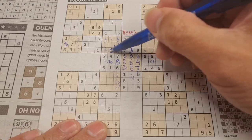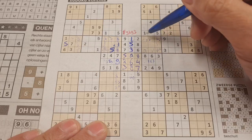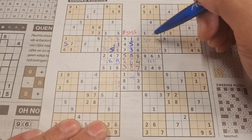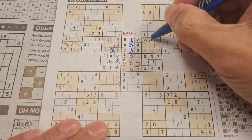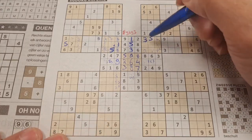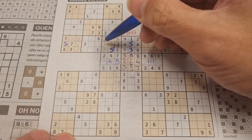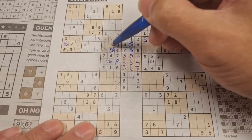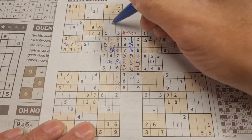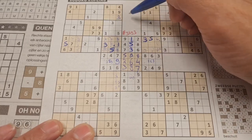Alright, so we need a 5 in these. 5 in this row, 5 in the second row. So in the first row, only 3 places left for the 5: here, here, or there. We have 5 in this column, no 5 there. 5 in the first column, no 5 there. The only place left for the 5 should be there. And I've eliminated the 3, so the 3 goes there. 3 in this row, 3 in the third row. So in the row between, the second row, the only 2 places left for the 3 should be here or there. We have 3 in this column, no 3 there. 3 should be there. 3 in this column, 3 in the column next, so in the last column the only place left for the 3 should be there.